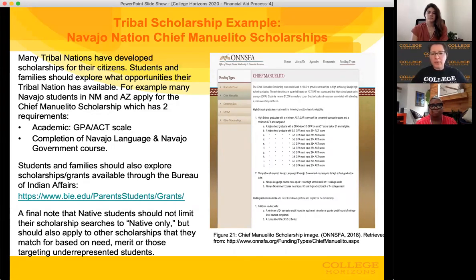And then for the Navajo Nation, for example, another requirement is completion of Navajo language course and Navajo government course. So you have to be looking into this, and this is something again that juniors can be looking into of what is the requirement, especially if there's an academic one like the Navajo Nation one. Students and families can also explore scholarships and grants available through the Bureau of Indian Affairs. The BIE lists a whole grouping of scholarships and eligibility for students that are in BIE schools.